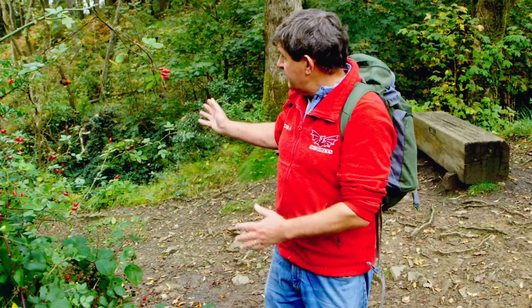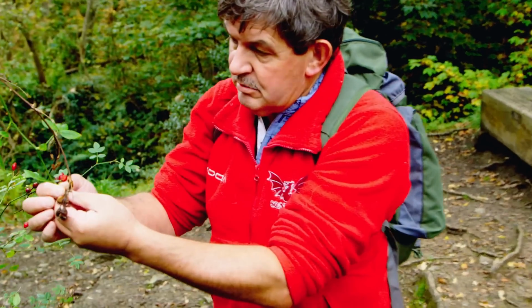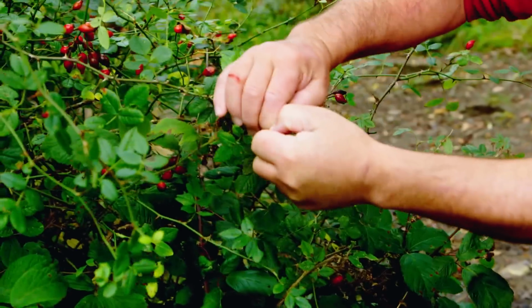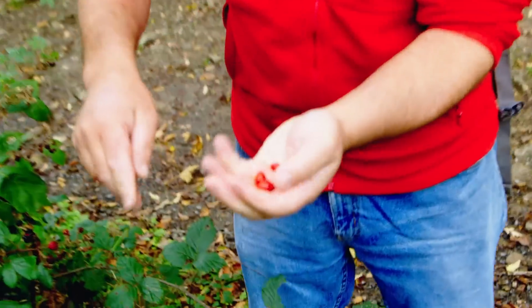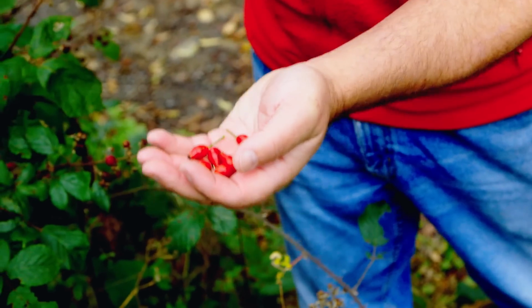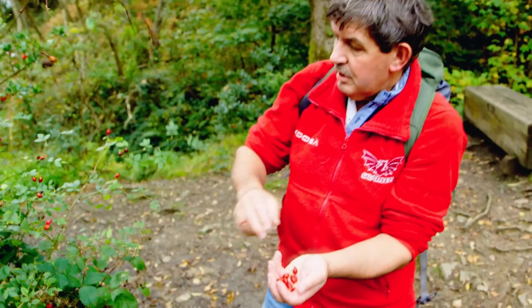Right, we're on our way down to the beach now to catch some clams, mussels, cockles and whatever else. But part of the meal we're going to make, we'll chop up some of these nice red, ripe rose hips. Full of vitamin C, rose hips. So we'll prepare these later. We'll chop them open, get rid of the seeds inside, and we'll stir fry them as part of our meal.